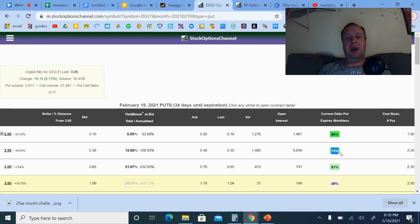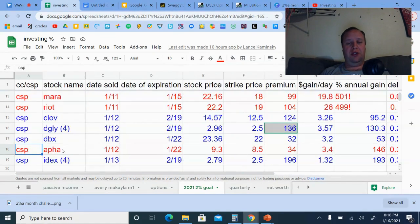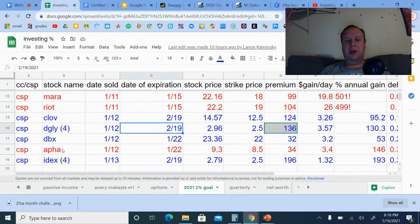So even if it did get below 250, there's still a good chance that you could then get your 100 shares, sell covered calls in that case, and then still make a pretty good return. So I personally did DGLY on 1/12. I did a month and a week out, and the premium was 136 for 4 positions.